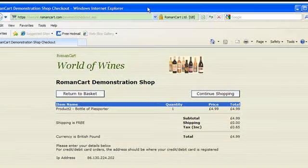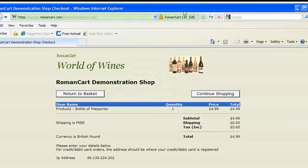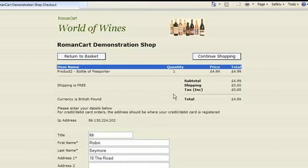So you can see now, firstly, you can see the padlock there. You can see it's all green. This is what they call SSL EV security. It says identified by VeriSign, and it talks about RomanCart and the security, and you can even click on that, and it gives you the security information of the certificate, and that's what you want basically. So now, of course, the nasty message we saw earlier doesn't appear, and the World of Wines image that we've got up there is now stored on secure web space.